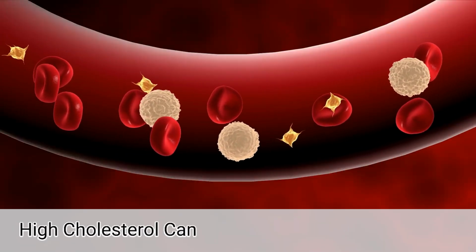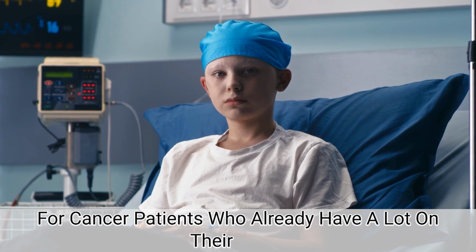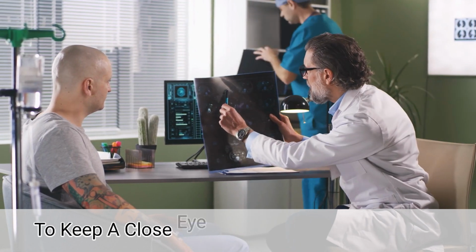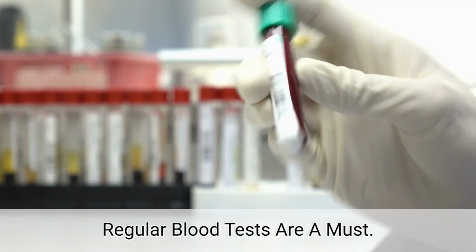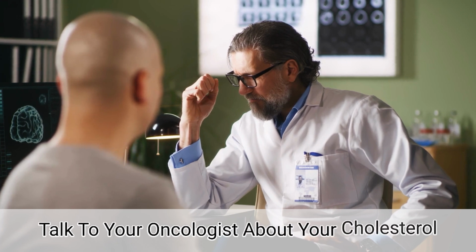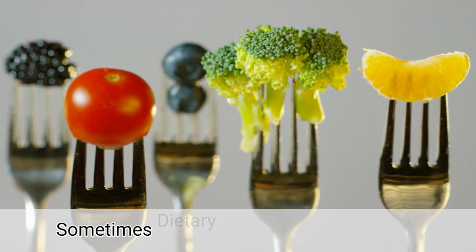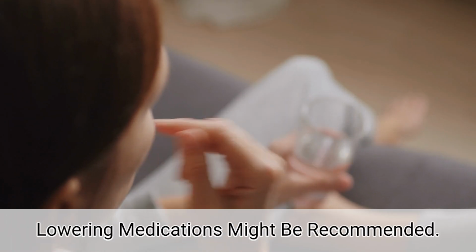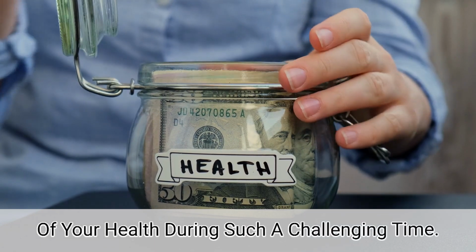High cholesterol can add another layer of concern for cancer patients who already have a lot on their plate. If you're undergoing chemotherapy, it's crucial to keep a close eye on your cholesterol levels. Regular blood tests are a must. Talk to your oncologist about your cholesterol and any steps you can take to manage it. Sometimes dietary changes or cholesterol-lowering medications might be recommended. It's all about managing the big picture of your health during such a challenging time.